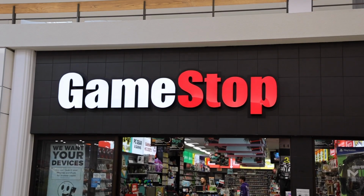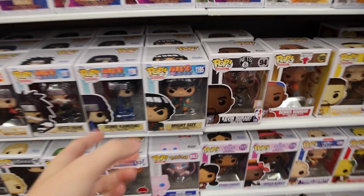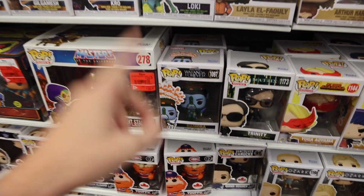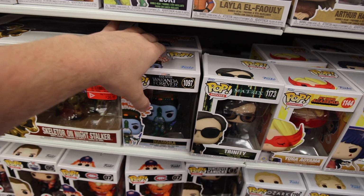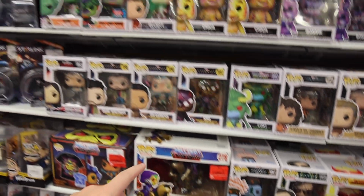Okay, so here is the back section, and there is some new stuff. Right away I noticed Might Guy, which my brother Noah is definitely needing for his collection, because I believe for the newer wave of them, this is the last common he needs. Yeah, I think so. And then to the left over here, I noticed this one from Wakanda Forever. Now I'm not gonna be getting it today, and I know you guys might think I'm crazy for that, but I wanna do a hunt closer to the movie releasing, and I feel like I'll probably be able to find this one later.